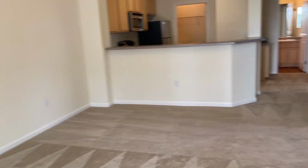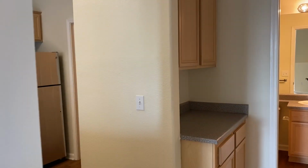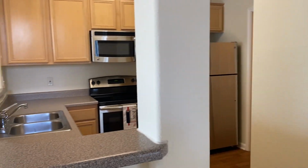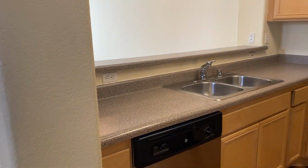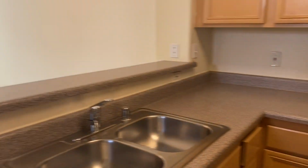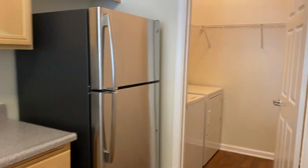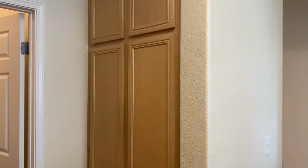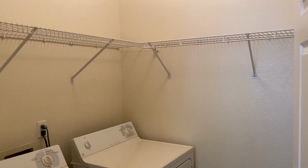Across the living space, you have this built-in desk and also another little built-in cabinet space just outside the kitchen. In this kitchen, you have plenty of cabinet and countertop space with the raised bar height area as well. Stainless steel appliances and pantry cabinets tucked away here, with the full-size washer and dryer with plenty of storage above.